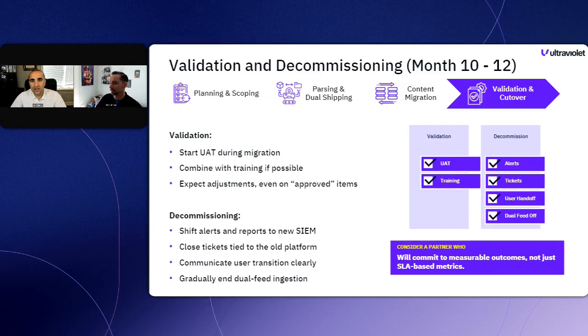we've done this in several ways. Typically, more of a phased decommissioning. But the validation decommissioning phase is when we are effectively out of license. We'll drive the legacy SIEM to run in parallel until the license ends, and then our new SIEM takes over. Our user acceptance test process should start way before the end of the decommissioning.